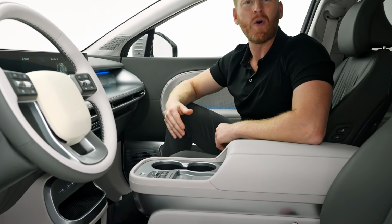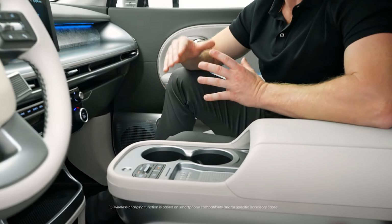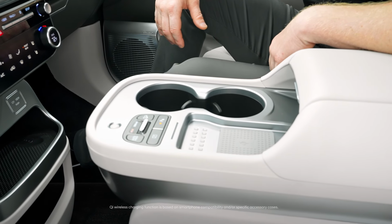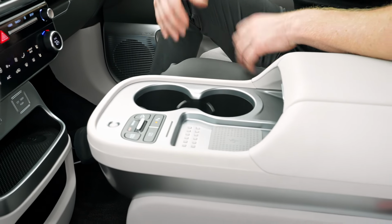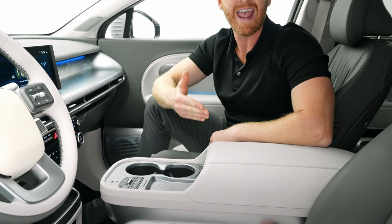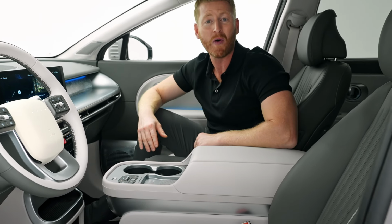The center console also has wireless device charging on top for easy access. Just place your compatible device on the charging tray. Plus, you'll get clever storage areas inside the armrest and underneath, which you can access from multiple angles.